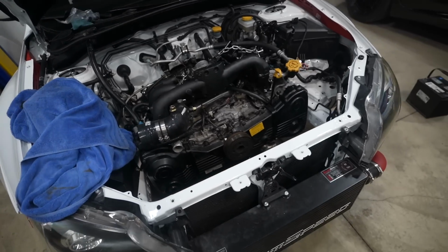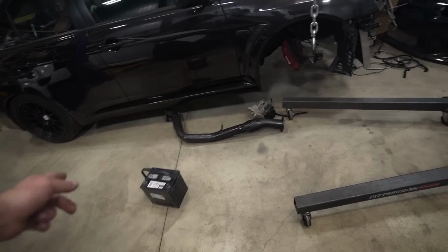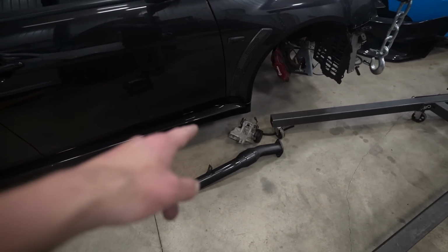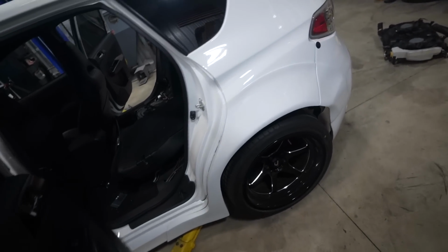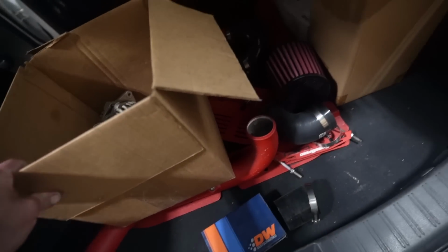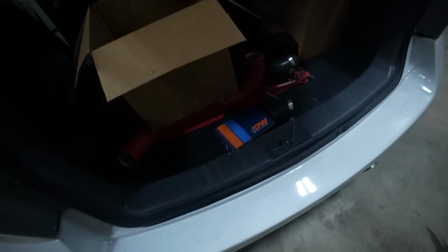So now we have just a couple things to install. We have a downpipe, battery, AC compressor. We finally have a proper AC compressor for the car. Before, there was an older gen one on there that was actually seized up. We have a radiator, alternator, starter, intercooler piping, intake, wastegate dump tube. We have new injectors as well that we are not installing on the car yet. Injectors on an SUV are really, really easy to do.